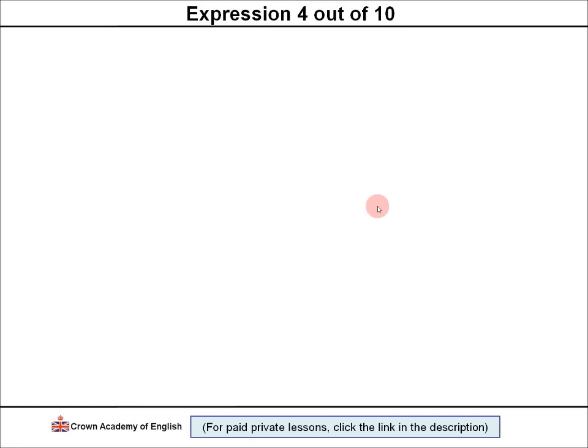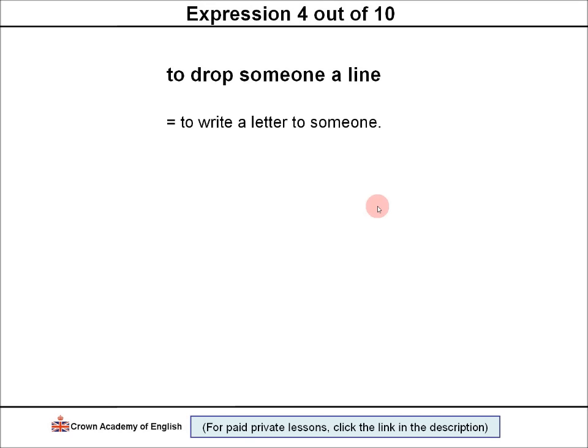Expression four. To drop someone a line. To drop someone a line. And it means to write a letter to someone. It's often an informal letter. It's quite an informal expression, but it is very common.